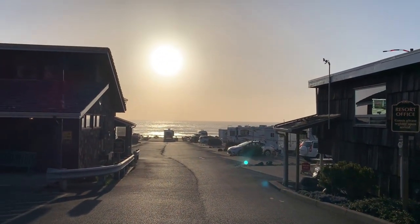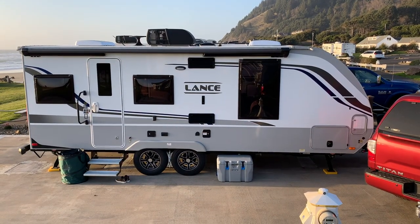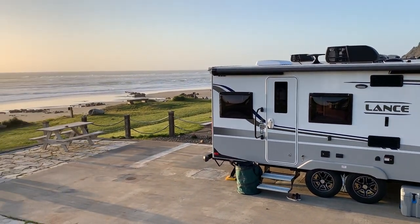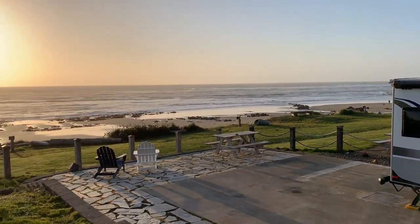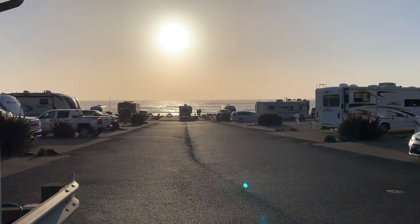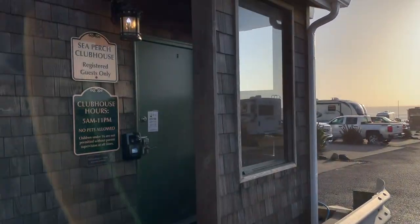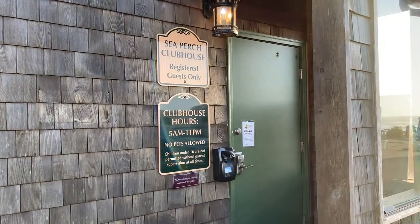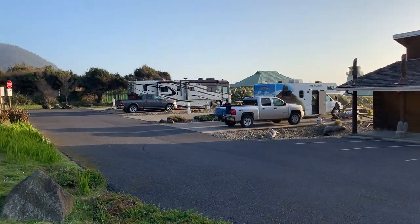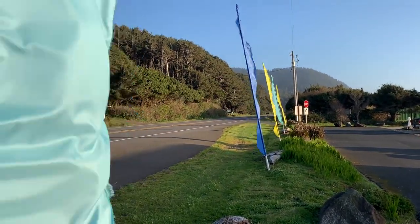A few things to keep in mind. This is not a budget-friendly destination. You are paying for the incredible views, and depending on the season and which spot you reserve, it ranges between $80 and $125 per night. In addition to the spectacular location, you'll get a wide range of amenities, including laundry facilities. The cell service here is very sketchy, but the Wi-Fi is excellent. The best we've experienced while on the road.